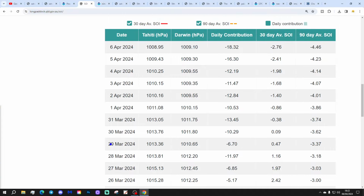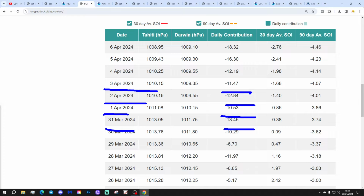So we've got the 30th of March, for example, at minus 10. We've got the 31st of March at minus 13. The 1st of April at minus 10. 2nd of April at minus 12. 3rd of April at minus 11. 4th of April at minus 12. And we've got the 5th of April at minus 16, and the 6th of April at minus 18. Goodness gracious me, getting more negative as we're going along there.